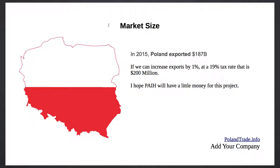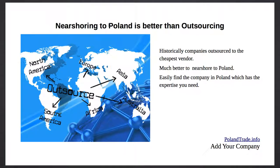Well, in 2015, Poland exported $187 billion worth of goods. If we can increase the exports by 1% at a 19% tax rate, that is $200 million in income. I hope that PH will have a little money to invest in this project. And the numbers that are measured there are probably the numbers that go through the official trade channels, through the customs offices. That's what they track.